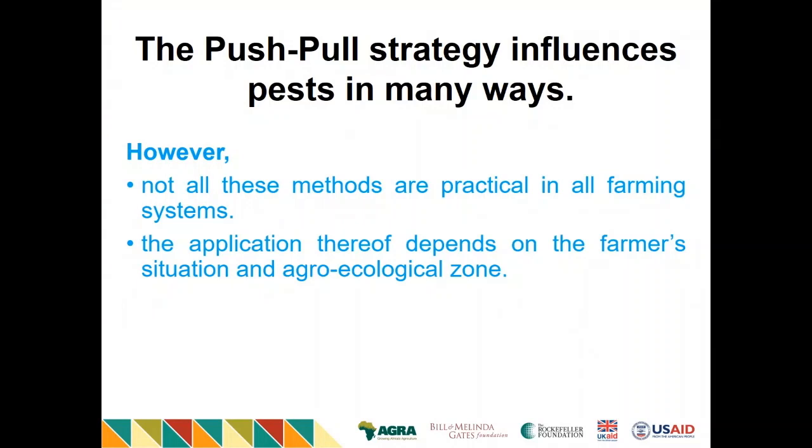But I want to emphasize the following. Not all these methods, trap cropping, intercropping, and specifically the complete push-pull system, are practical in all farming systems. The application of this push-pull strategy depends on the farmer's situation and agroecological zone, because these trap crops and intercrops usually grow better in high rainfall areas. And if the farmer would plant Napier grass, for example, and he doesn't have an offset for that, there's no animal factor in the farming system, that might not be practical. So you can ask farmers, do you think this is practical? Will some of these components work in your particular setup? And get them to discuss this.